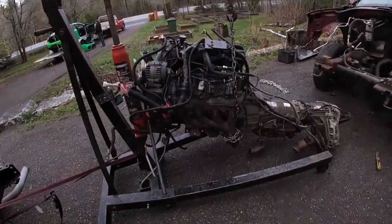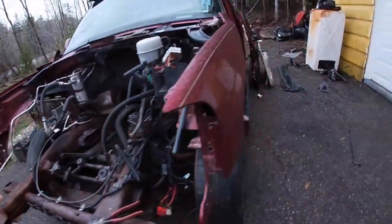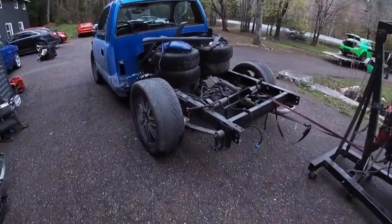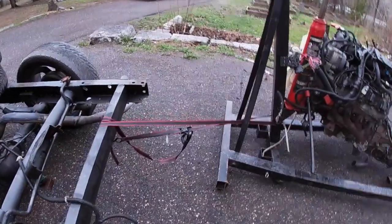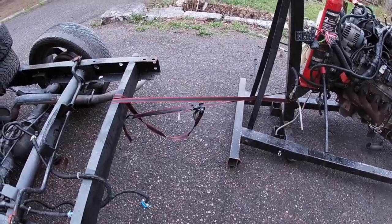There's the 6-liter. For some reason it has a 4L60, but it has a rebuilt or service replacement transmission, which is kind of cool. And here's the Denali. That's going for scrap today. Blue truck is going for scrap today. Don't mind Jeff's redneck. Actually, I think that was my idea, the redneck of pulling the motor out.